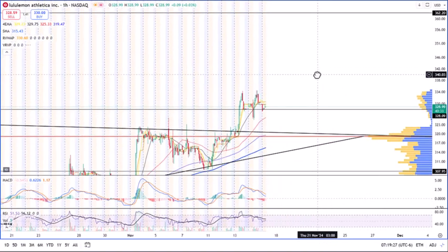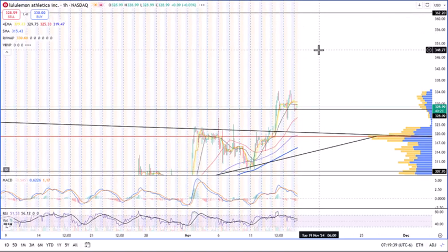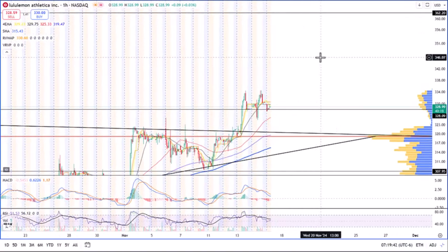Like I said, it is a little bit extended already, but we're starting to break out above some really critical levels, and that's when you can start to see some pretty strong continuations into those upper levels, especially on a very volatile stock like LULU.